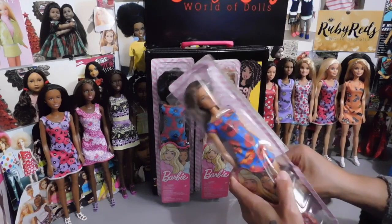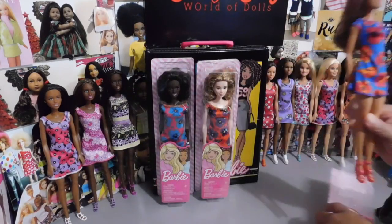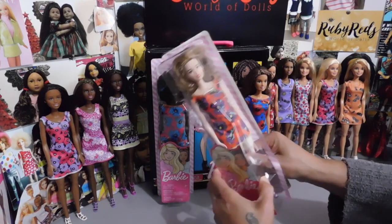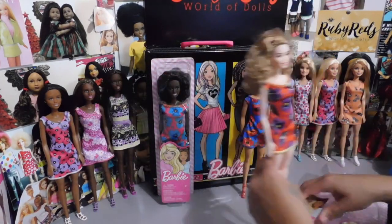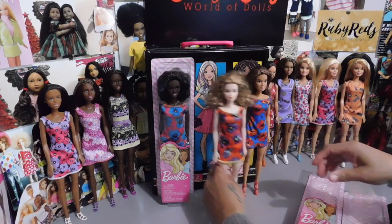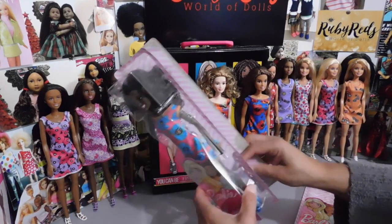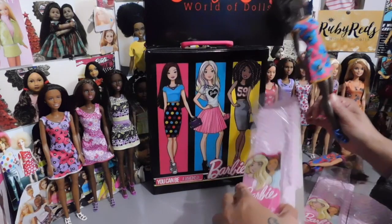So I'm going to go ahead and slide these girls out of the box and move the boxes out of the way so that we can look at the dolls more up close. And they are quite lovely. The hair quality is beautiful. I mean, their hair is really thick and really full.